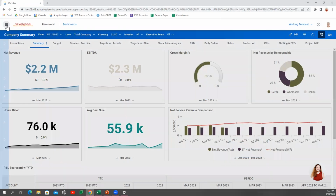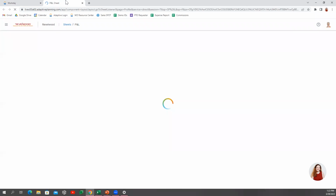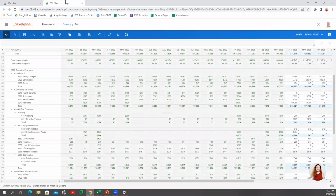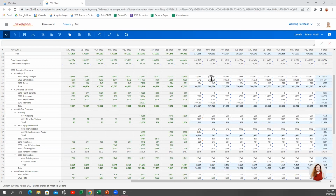So with that, I'm going to go ahead and move into sheets. So we're going to take a look at the P&L and some functionality here, and then we'll move into workforce planning. So you're going to notice a few things right away on the P&L. The first is green numbers and black numbers. Green numbers are your actuals data. Black numbers are your plan data. So this plan data can come from a couple of places, and I'll explain that as we go along.